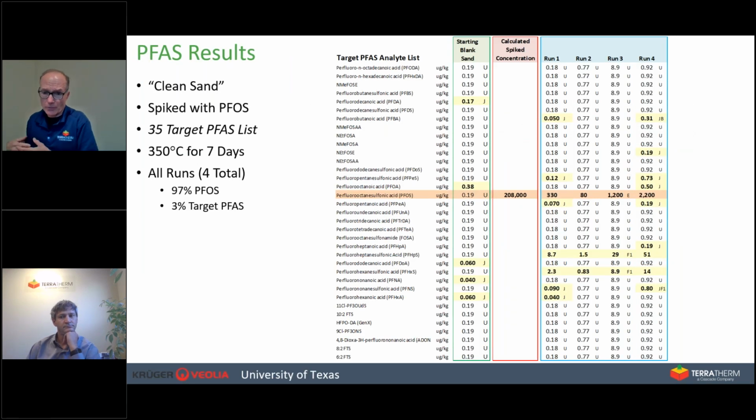So here's the results from this work. And what you can see here is a couple interesting things. One is this is our starting blank sand, and even the starting blank sand that you buy from the store or Home Depot or Tractor Supply or wherever, you're going to pick up PFAS. This is the forever nature of these forever chemicals. They're around in the environment. So even our blank sand had some low starting concentrations of PFAS. And again, these are micrograms per kilogram levels that we're talking about.